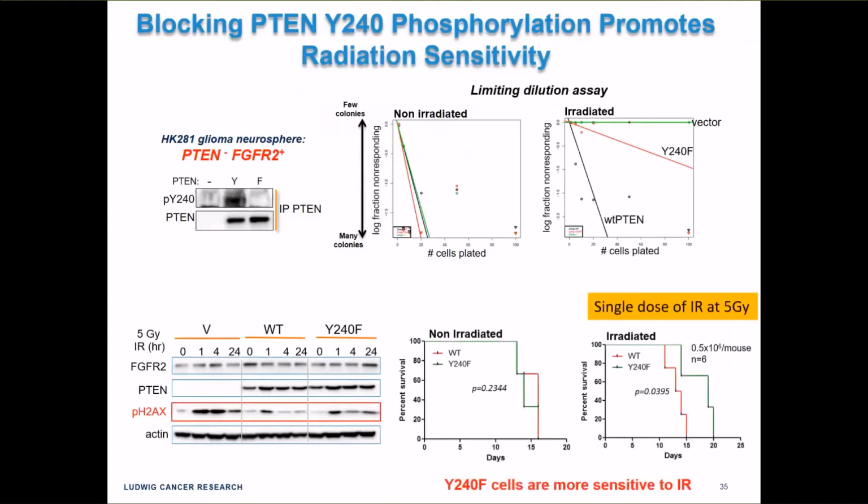We engrafted these cells orthotopically into nude mice. In the non-irradiated cells, you can see that the wild-type and Y240F expressing HK281 had the same survival kinetics. However, after a single dose of ionizing radiation, this is 5 gray, you can see that the mice with Y240F cells had an extended survival compared to the wild-type PTEN expressing cells. So Y240F cells are more sensitive to ionizing radiation.